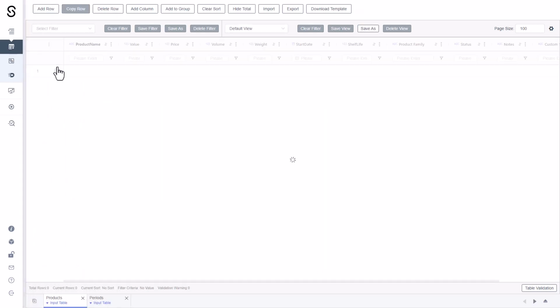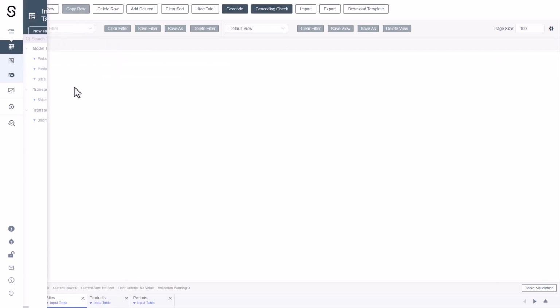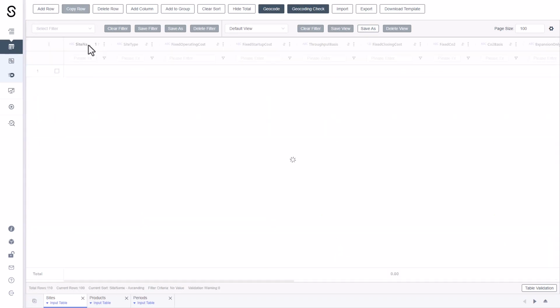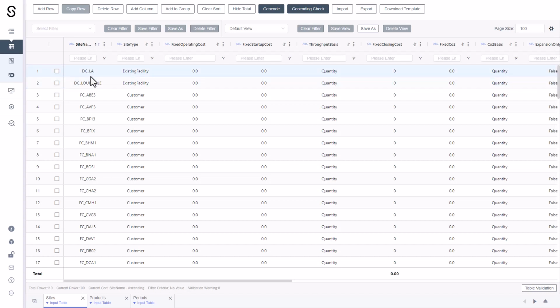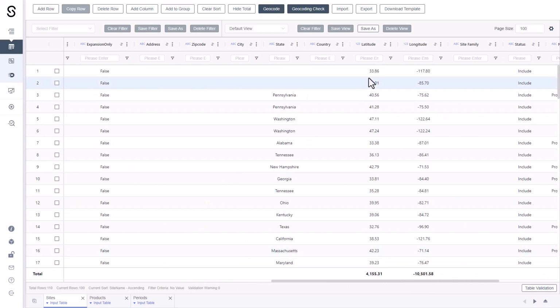We have a product table with a single product of pallet. We have a site table for the 2 DCs and 108 FC locations. Here we have the type specified, as well as the coordinates of latitude and longitude.